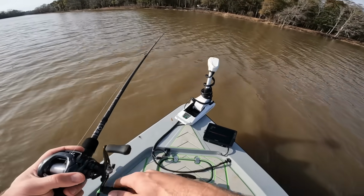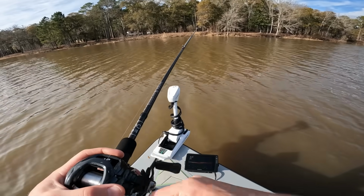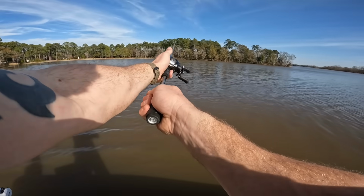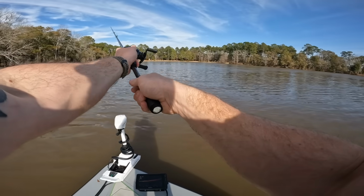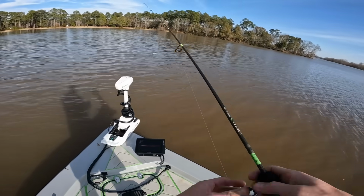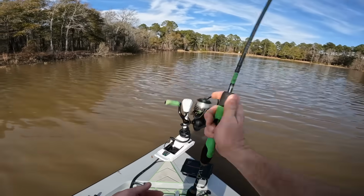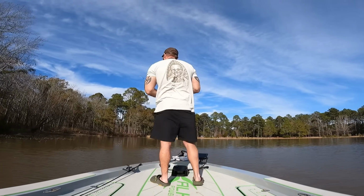Man, the water's so dirty. Gonna have to get my lure in front of the fish's face. The water is a balmy 43 degrees. That's pretty cold. Ooh, that sounded a little chunky. What about a little smaller presentation here? Oh, yeah, there we go. No luck in the first area, but that's okay.